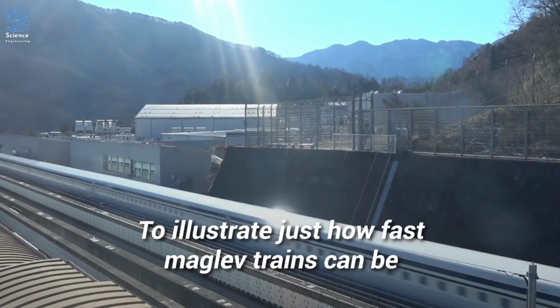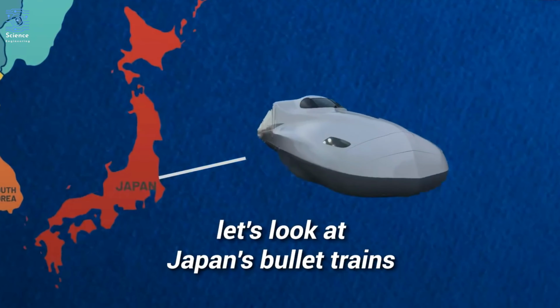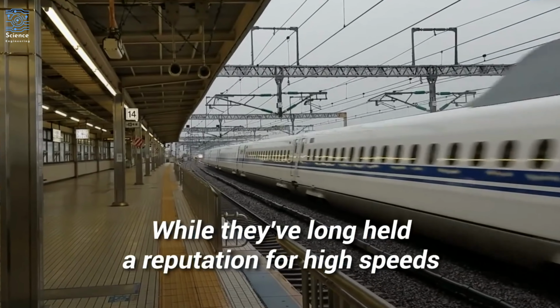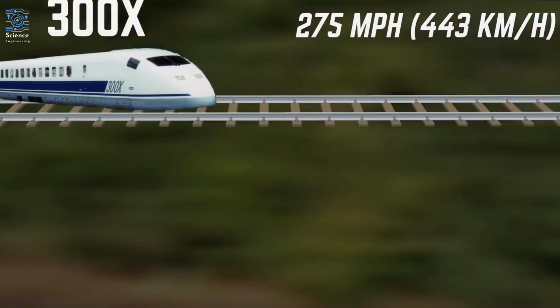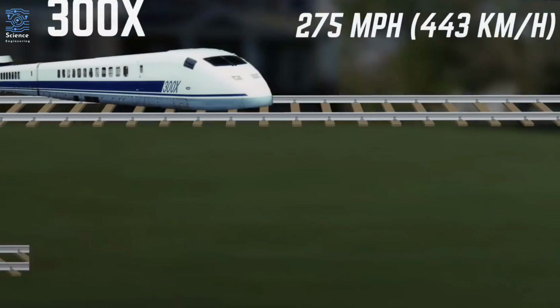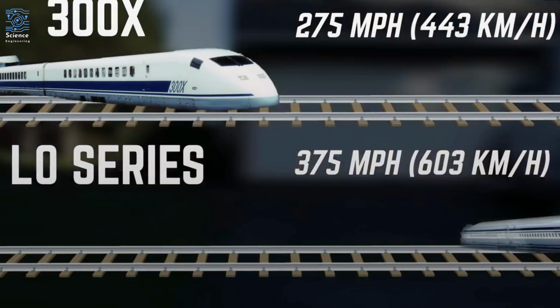To illustrate just how fast Maglev trains can be, let's look at Japan's bullet trains. While they've long held a reputation for high speeds, their Maglev variants are even faster. In a special test, the speed record of 275 miles per hour for the 300X was absolutely crushed by the L0 series peak speed of 375 miles per hour.